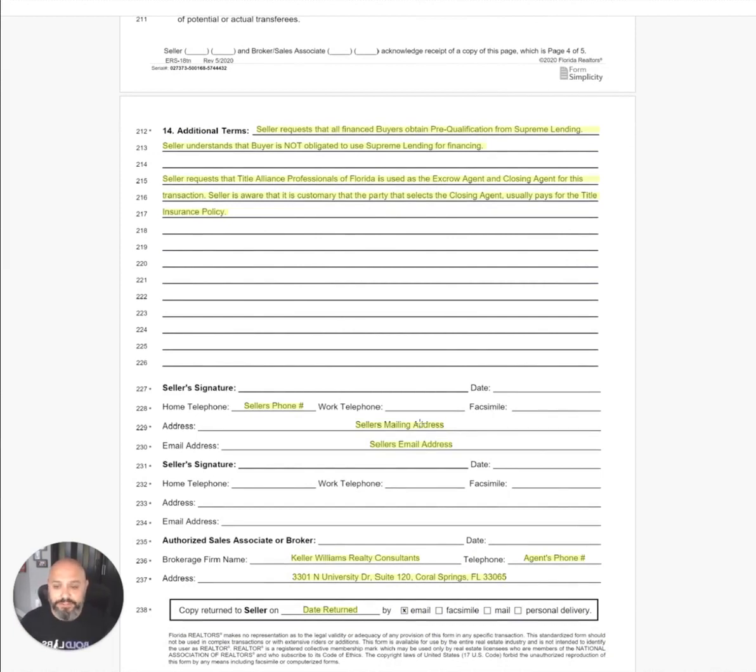Okay. Now at the very end, we're going to have the seller sign. All right. The seller is going to sign line 227. They're going to sign line 231. If there's another seller, we can have them just sign next to it as well. But this is where the sellers are going to sign. Us as the authorized sales associate right here also have to sign. We don't necessarily have to have our broker sign it, because our broker has given us the authority to sign listing agreements on his behalf.